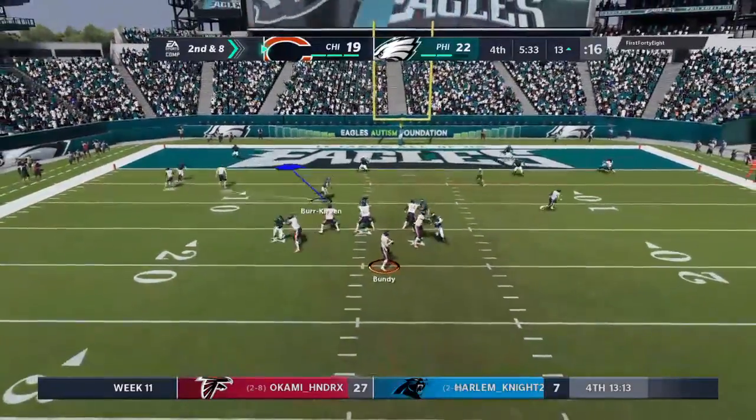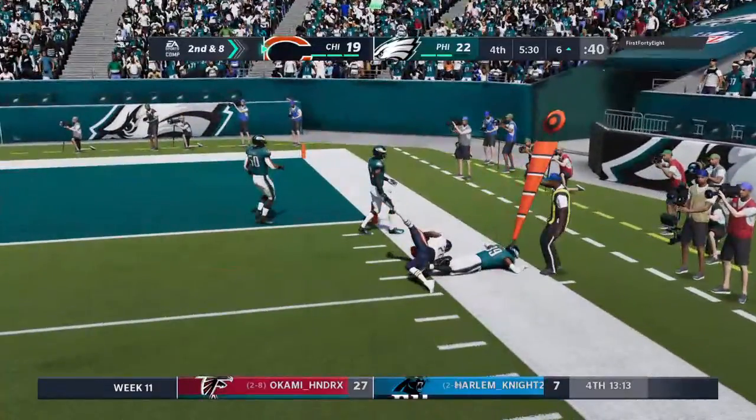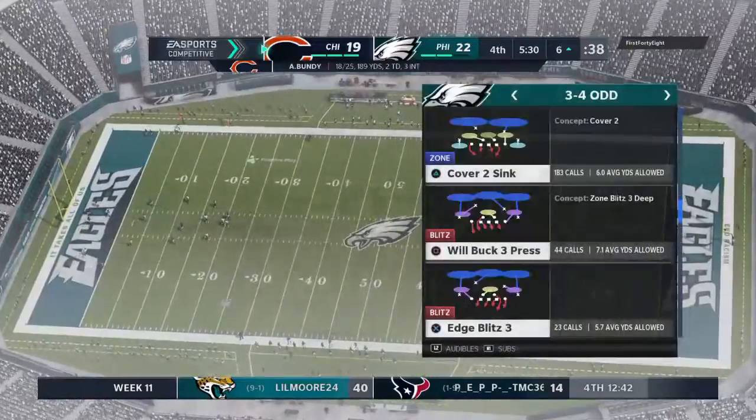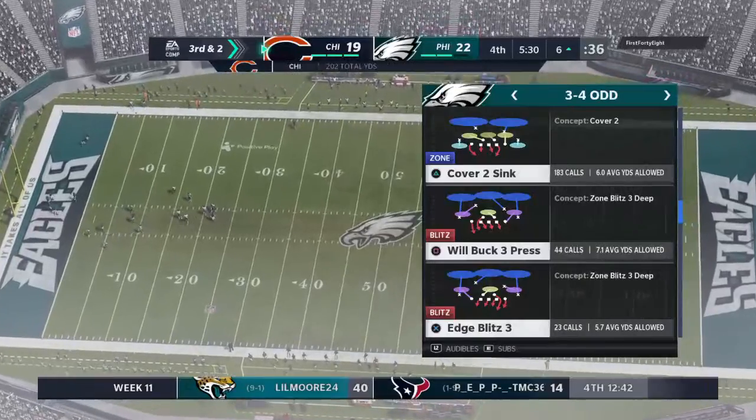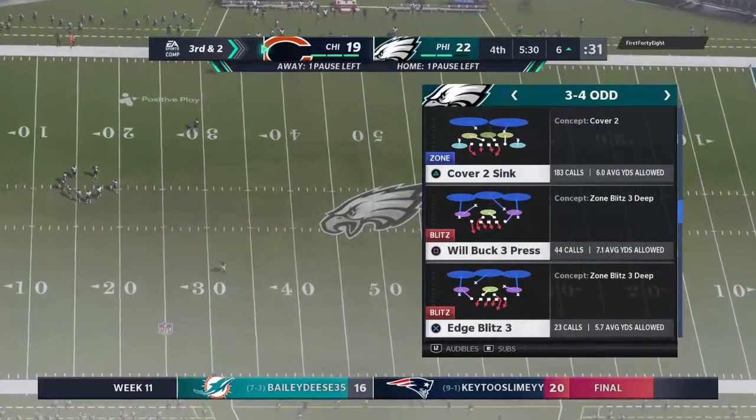Here's 2nd and 8. This will be caught just inside the 10. And it looks like he'll be just a yard shy of the 5 here as he's out at the 6. 7 yards on the play, and they're going to face a 3rd down.